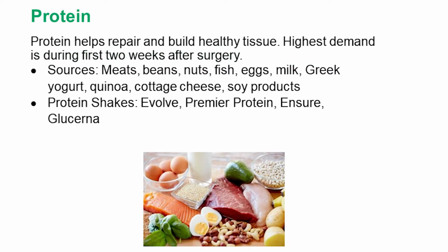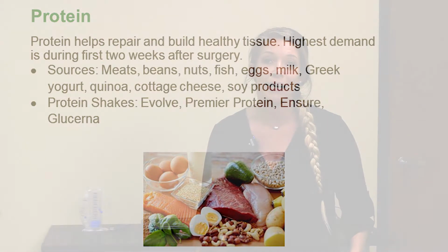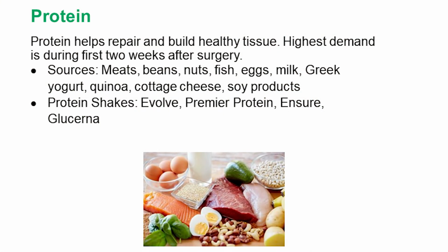If there's anything you're going to take out of what I have to say, it's make sure that you are meeting your protein needs. This is the building blocks of our entire body, and actually next to water, it's the most abundant nutrient in our entire body. It's our hair, nails, muscles. It makes up part of our immune system, and so making sure that we have adequate protein intake is essential to making sure that you heal appropriately.